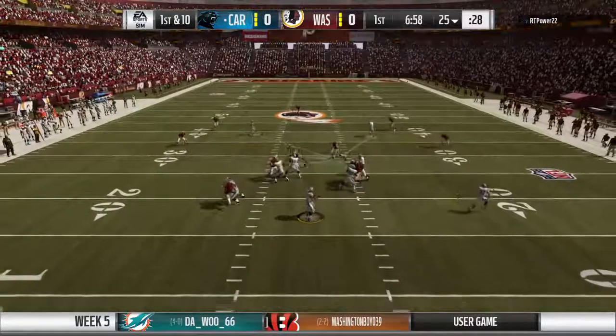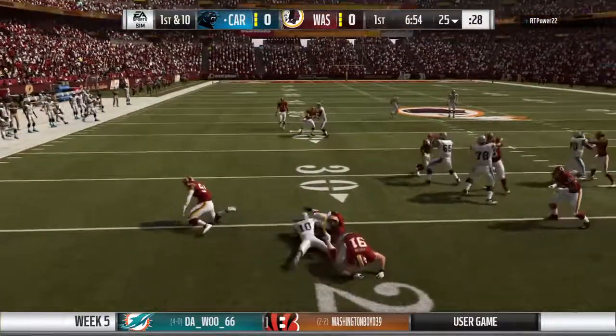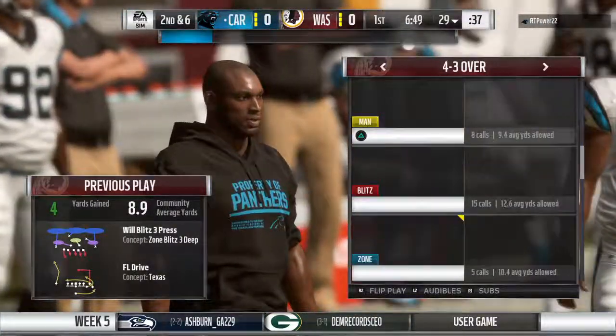On 1st and 10, Newton. That's going to be caught by Samuel, and he'll get to the 29-yard line, brought down there. That throw good for 4.